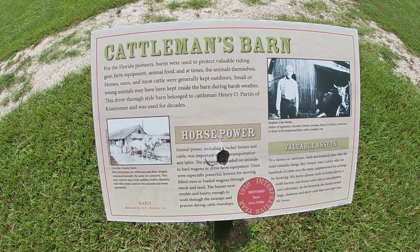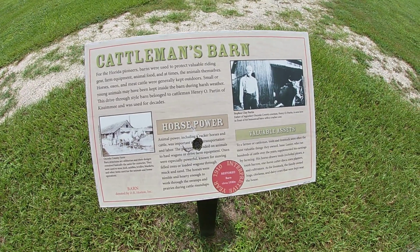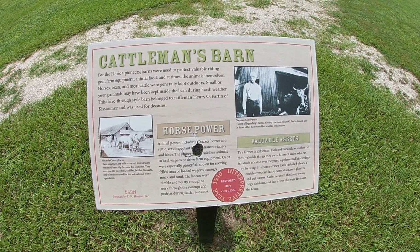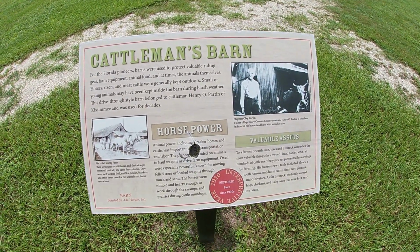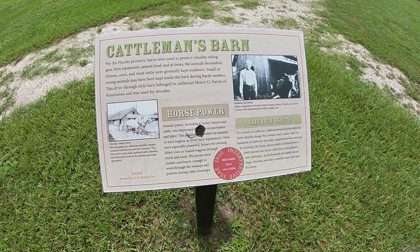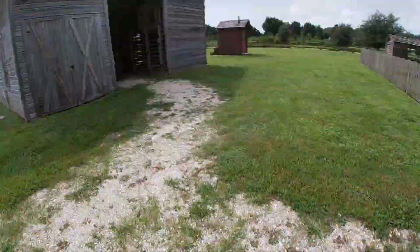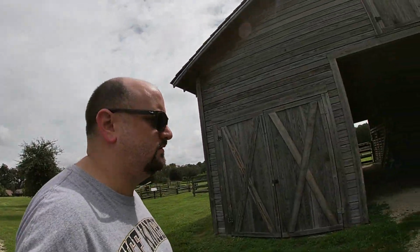Okay, this was an old cattleman's barn. Obviously where they would use it to protect their farm equipment, their animal food, and the animals themselves. Horses, oxen, and meat cattle were generally kept outdoors. Smaller, younger animals were kept inside, especially during harsh weather. Interesting. Let's go see what this barn looks like inside. Into the barn we go.